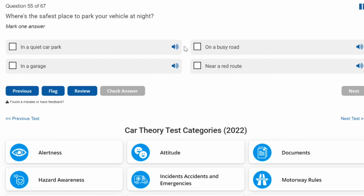Where's the safest place to park your vehicle at night? In a quiet car park. In a garage. On a busy road. Near a red route.